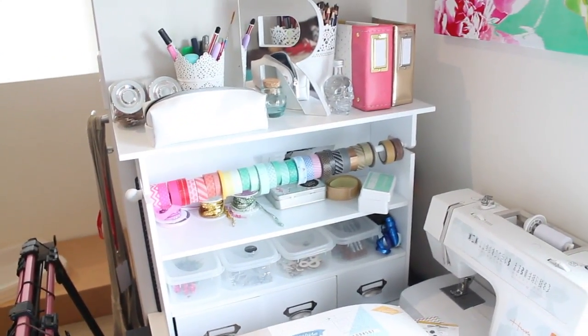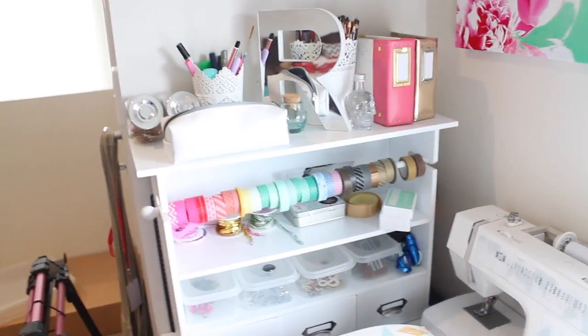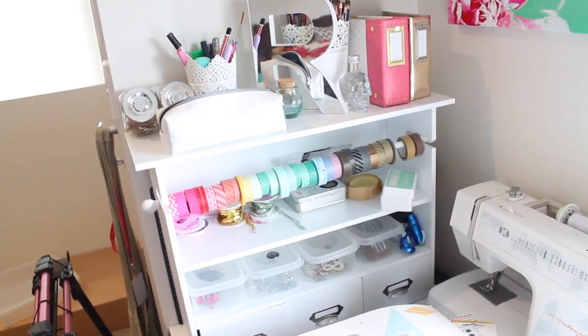They were on special quite a while back and I just need storage. I find I have two desks. I have my Expedit unit, which is only a 2x4, but I need more storage. So I got one of these.